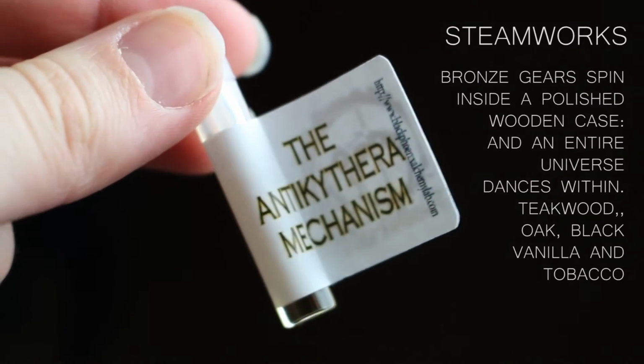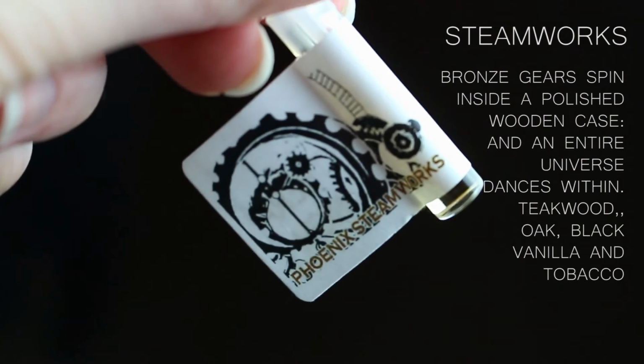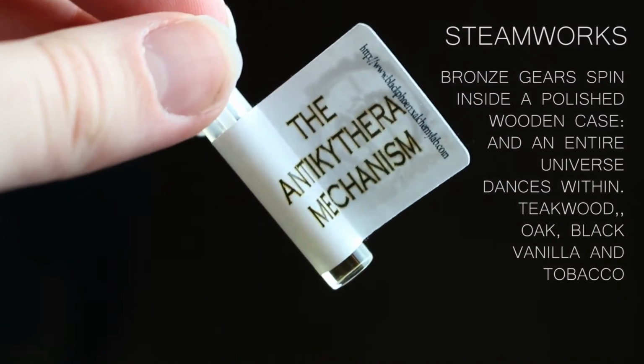And the next one I cannot pronounce, unfortunately. This is the Antikythera Mechanism, and its notes are teakwood, oak, black vanilla and tobacco, so another sort of woodsy smell. This one I don't like as much as I like D. I do really like D. I've worn that sort of as an everyday scent and it is lovely. It reminds me a little bit of my dad actually, which is nice.